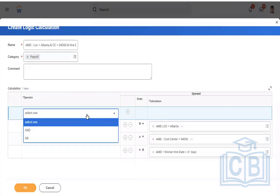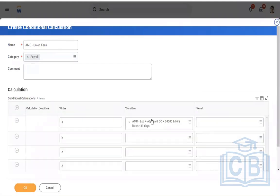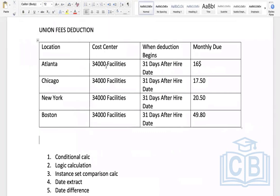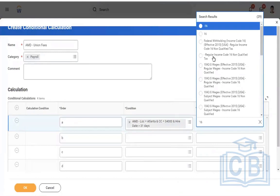And this is under OR combination, AND condition or OR condition. AND condition, because all the criteria should match. Perfect. Okay. Now our condition is ready. What is the result? If an employee is in Atlanta and cost center 34000 and worker hire date greater than 31 days, $16 needs to be deducted. It is the return value. Result. Search for numeric 16 if it exists or not. We have the value 16.